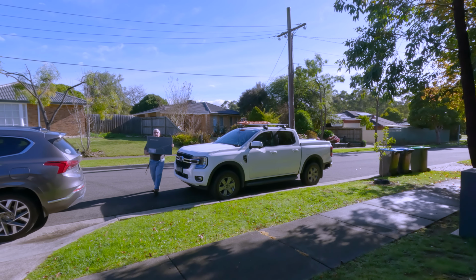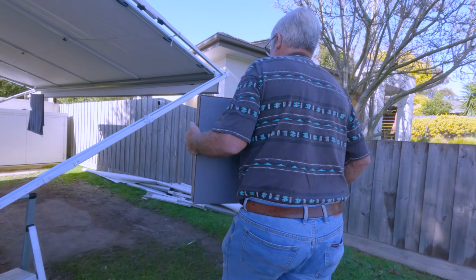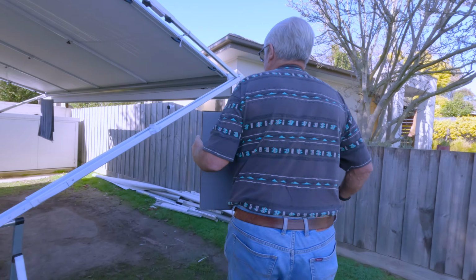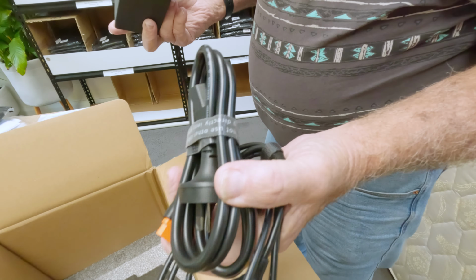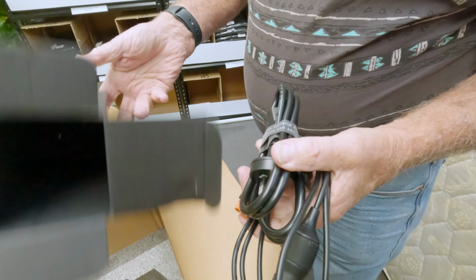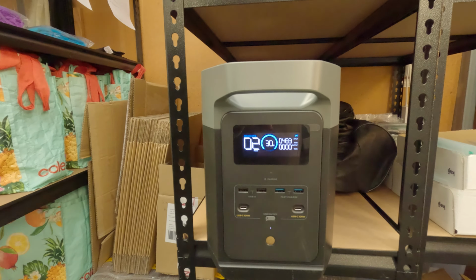Yay. Finally, we got good internet. Woohoo! Starlink version 4 for the win. Winning. And one EcoFlow River 2. Come on, Eddie. Let's do it. Oh, that's a good box opener. We'll change the charging cable. Yay, she's charging. We're at 30%. It's going to take 2 hours by the looks of that.